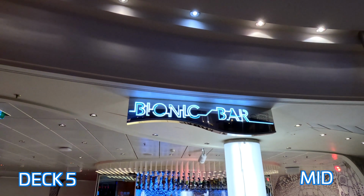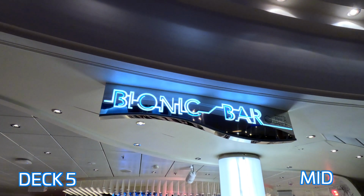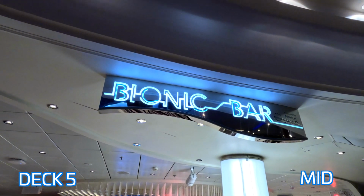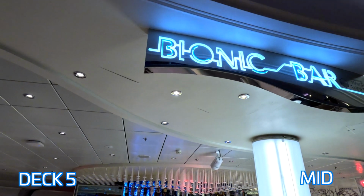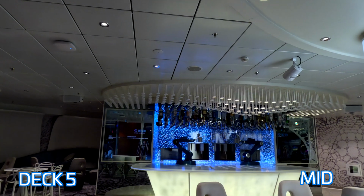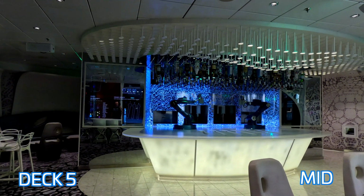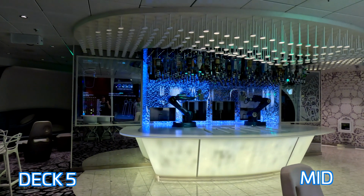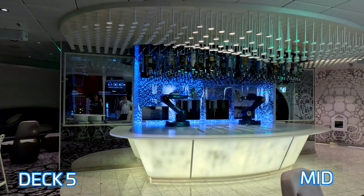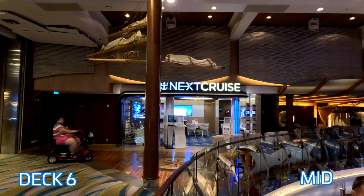And then right next to the Rising Tide bar as well, we have the Bionic bar, which made its big debut on Quantum of the Seas back in 2014. Crazy that it's been 10 years. But robotic bartenders, always really cool to check out, although it does seem like it's on its way out, as Pesky Parrot just made its debut on Utopia of the Seas, which essentially just took the place of the Bionic bar over on Utopia of the Seas. But nonetheless, here to stay for now on Oasis of the Seas with the robotic bartenders, always very cool.